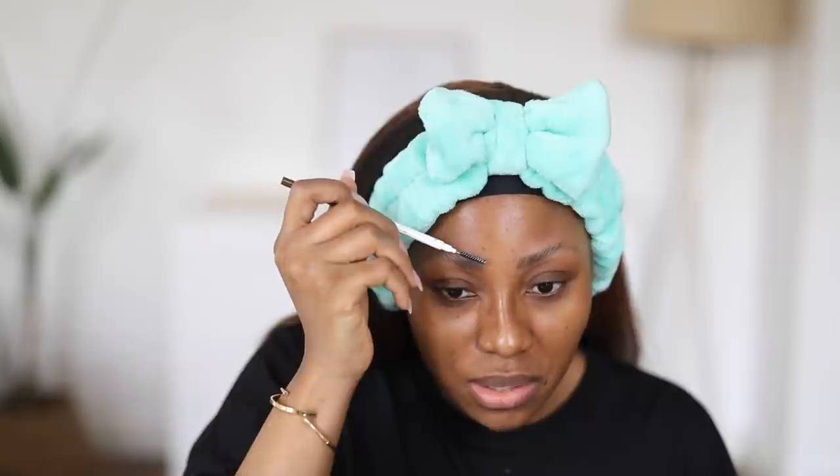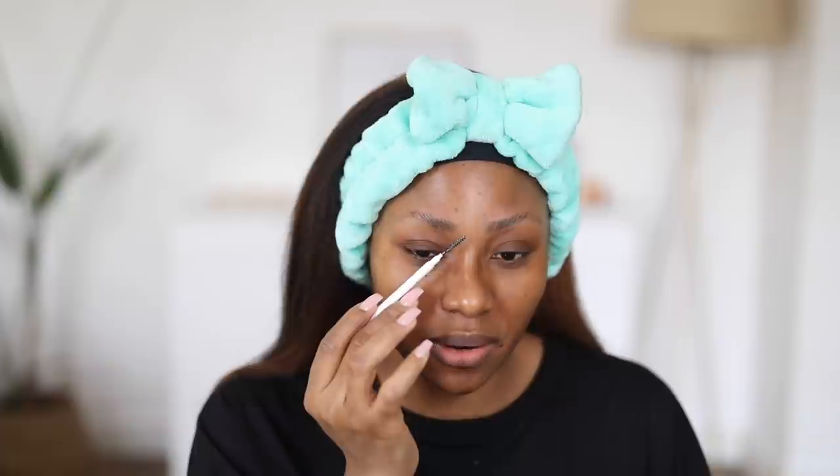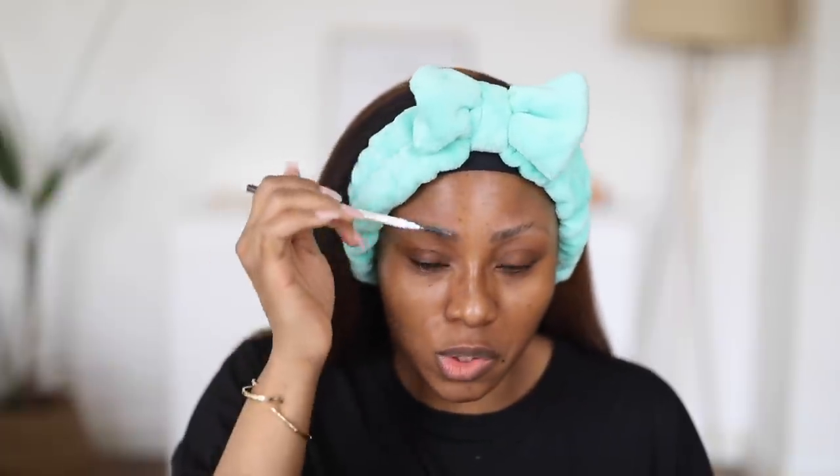So if I want to create a nice even consistent shape here, what I do is I just take that brush and I use it to go over the top like this. You guys can see that it just cleans up that place and folds whatever hair was sticking up into the direction that you want it to go. I'll do the same thing for this area as well. So I think I'm happy with the way that they look now.